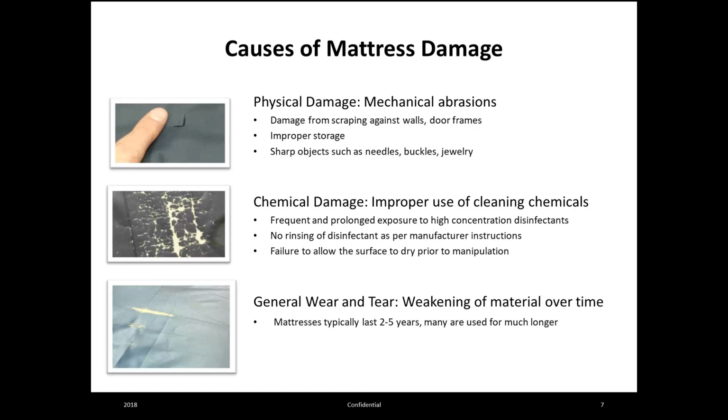And lastly, general wear and tear. Mattresses typically have a usage life of 2 to 5 years. We typically find them in circulation well past 5-10 years a lot of times, and the material just weakens over time. So these three reasons are why we see a 20 to 40% damage rate in many institutions today.